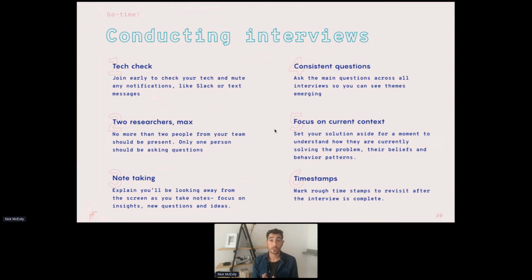We recommend using two researchers only. I think founders will oftentimes like to be a part of this research, and they can if they have self-restraint and don't turn into a salesperson. But one person conducting the interview and the other person facilitating note-taking and capturing core insights, super helpful. Being consistent with those questions, like I mentioned before, really helps when you're synthesizing.